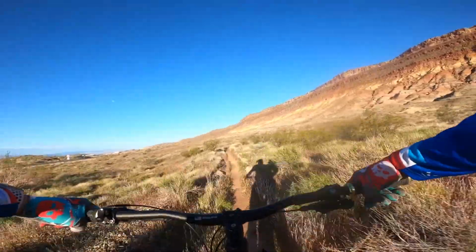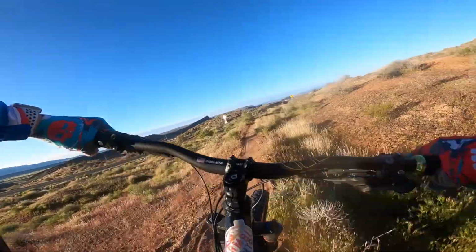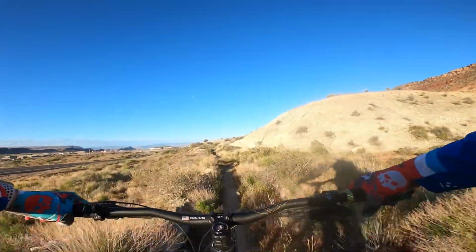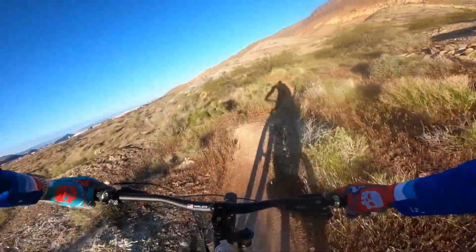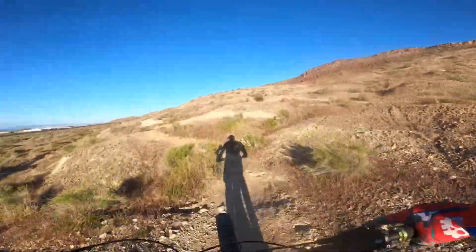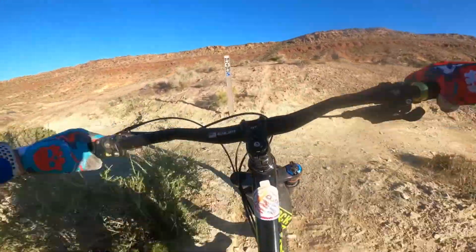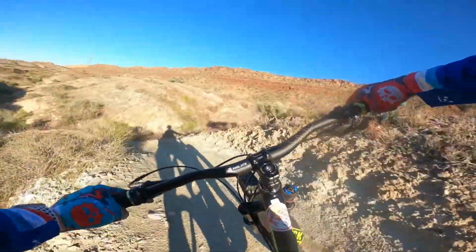Mud. Don't want to go up there. Whew. You see all these corners. They'll drive you nuts. Ooh, almost missed that one.